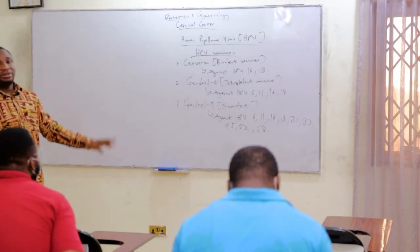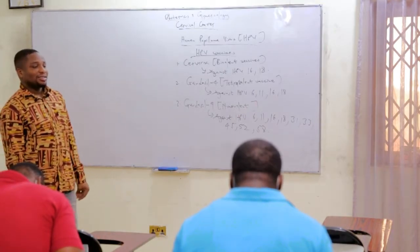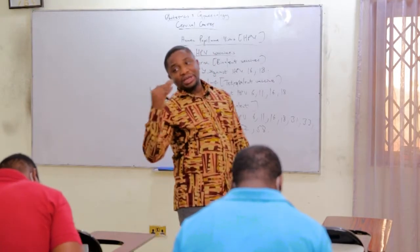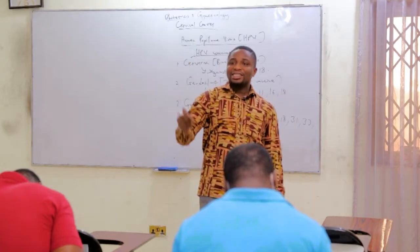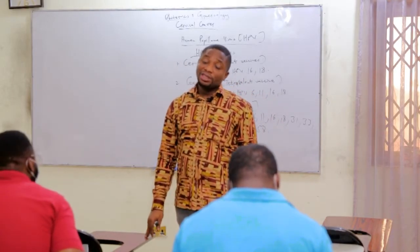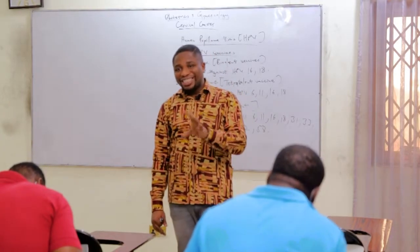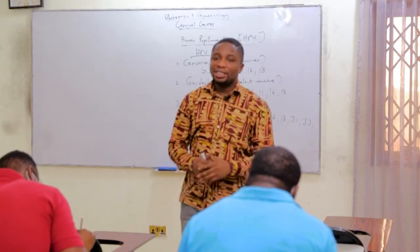So these are the HPV vaccines: Cervarix, Gardasil 4, Gardasil 9. Gardasil 4 protects against 4 serotypes of HPV: 6, 11, 16, 18. Gardasil 9 protects against 9 serotypes of HPV: 6, 11, 16, 18, 31, 33, 45, 52, 58.